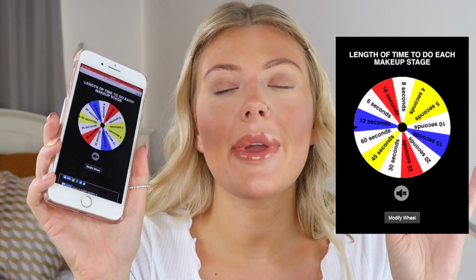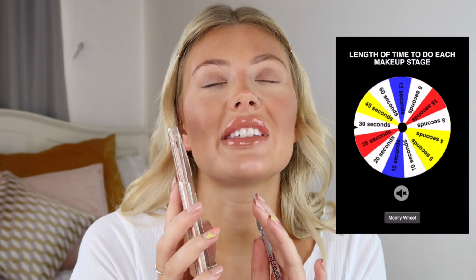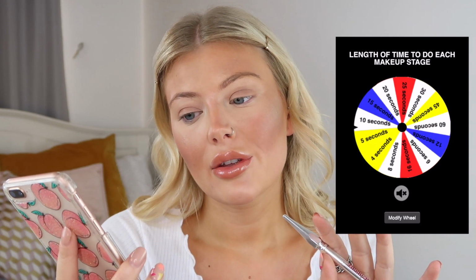Okay, right, brows. Now this is probably the one thing that takes the longest time for me to do. So we're gonna go for it. I bet this is gonna be a short time. Please universe, give me 60 seconds. Dear God, please give me 60 seconds.